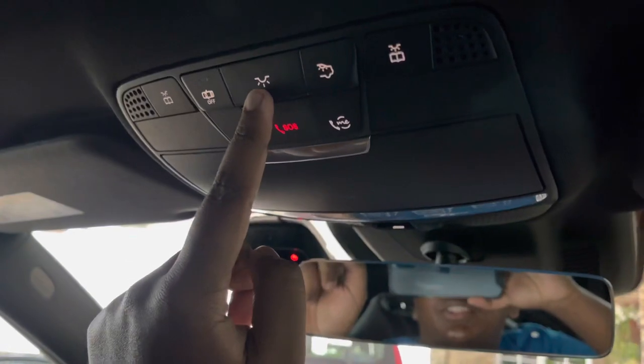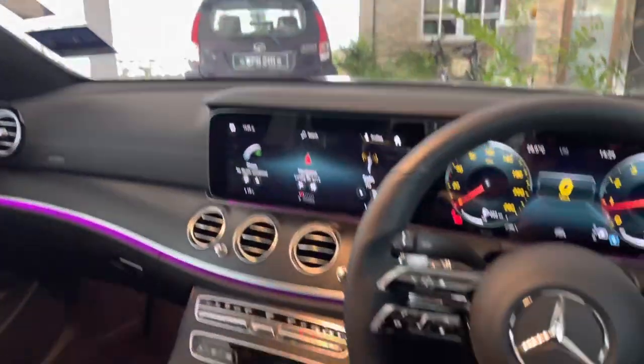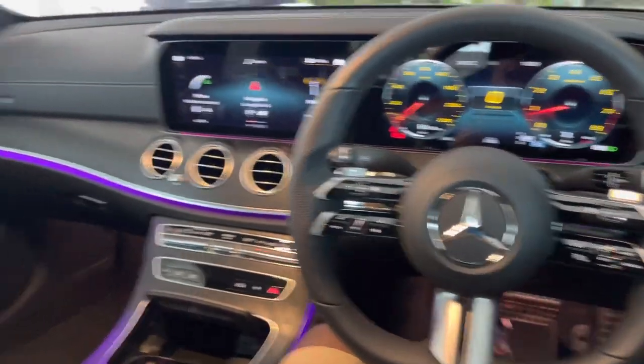As you can see right there. Then you get your interior lights. They illuminate like so, together with the reading lights at once. And it's very bright, as you can see. Really, really love it.